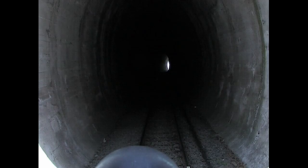This is tunnel number 16, the longest and last tunnel on the line, at 451 feet. So there is, after all, light at the end of the tunnel.